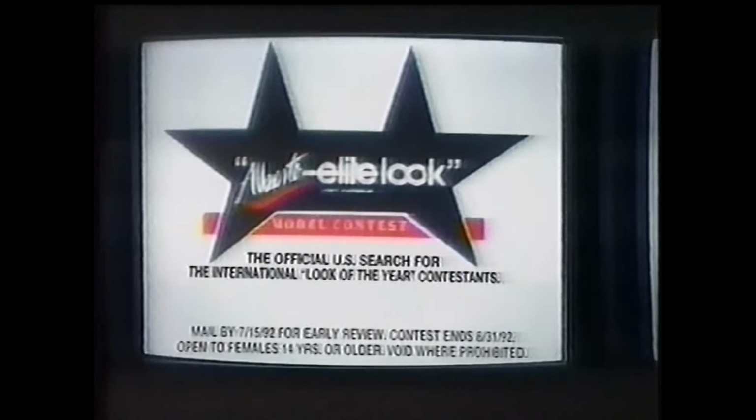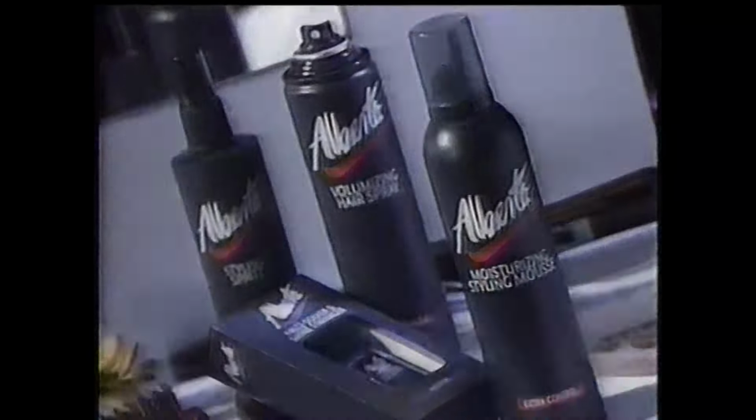Alberto Styling Products can help make you look like a model. Now Alberto can help make you a finalist in the Elite Look of the Year Model Contest. Buy Alberto Mousse, Gel, or Spray to look like a model or become one. Details where you buy Alberto.